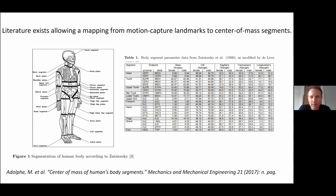So the next step in the process is that we found some literature which allows a mapping between the center of mass segments of a typical average adult male and what the approximate mass of that segment would be. So what we did is we took the different points and then we approximated a center of mass of each weight segment. And I ended up with 15 different weight segments for my body. So that's, for instance, head, thorax, abdomen, thigh, shank, foot, etc. And then I end up with essentially a system of particles or a system of weight segments that then need to be averaged out to come up with a center of mass of me as a human.